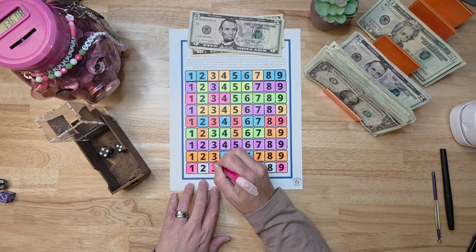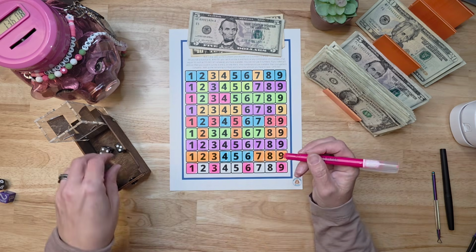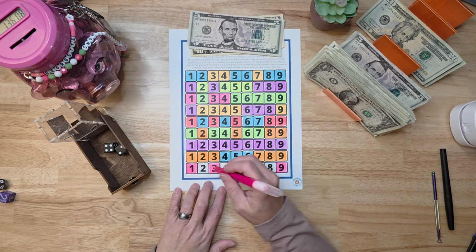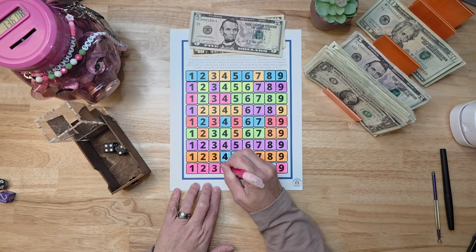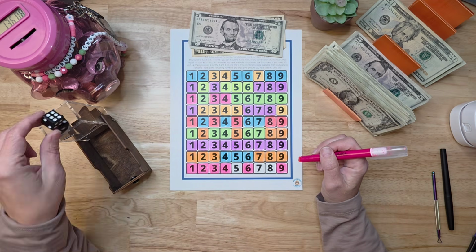Sometimes I don't. And if I do make a mistake on here and I colored the wrong number, or save, you know, what am I going to do? I've colored the wrong number, right? 6. Whew! We're going to do a 4 and a 2. Oh my goodness. It is being kind of rough today. No whammies, big bucks. So a 5, 7, and an 8.